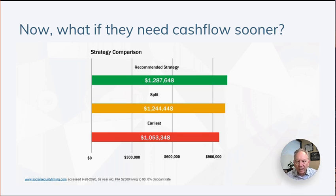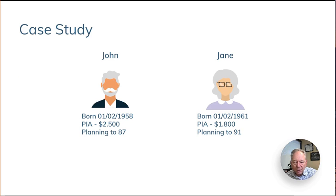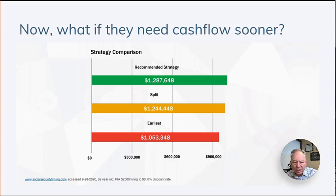Wow. What if they need cash flow sooner? Well, there are a couple of comparisons here. The first is the recommended strategy in green. The split strategy is where one spouse takes benefits early and the second spouse defers until full retirement age. And in red, we have the earliest date for both. So you can see that there's a substantial impact to the cost, but there's really not a huge difference between the split benefit and the recommended strategy, largely due to the earnings gap between John and Jane.